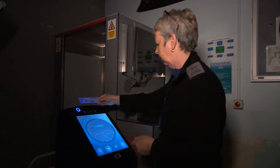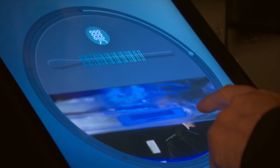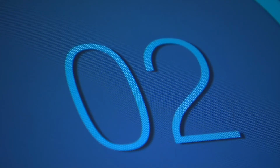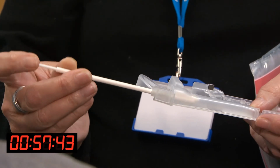But all this could change with the advent of a cutting-edge system from Key Forensics that can make DNA profiling faster and easier than ever. And not only that, it can be done in the custody suite itself. They've called it RapidHIT. The sample is taken in custody, it's analysed in custody, and the results are passed to the national DNA database from custody. That whole process is 82 minutes.